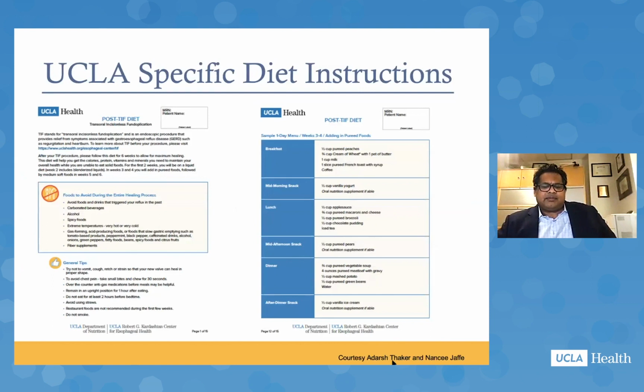So the company does have some information. I want to credit my partner, Darsh Thacker, and Nancy Jaffe in our division, one of our dietitians, who really put together a beautiful document. I'm just showing you a couple of pages here. This is a 15-page document, which gets very granular for each stage of this diet in terms of what foods to avoid and some general tips. And here is, for example, adding in pureed foods, what that looks like. And you can see specific items. It tells you even what you can snack on. So really a terrific thing.